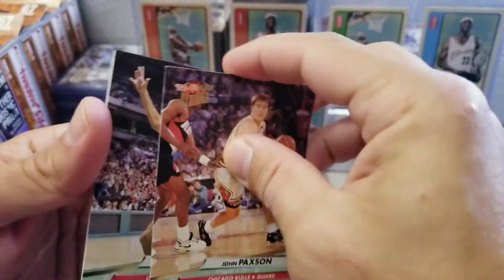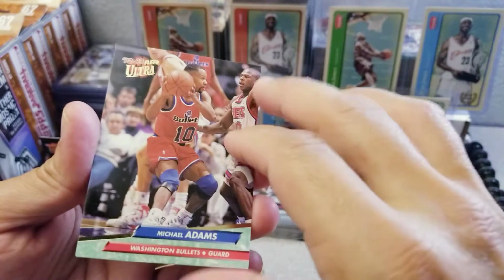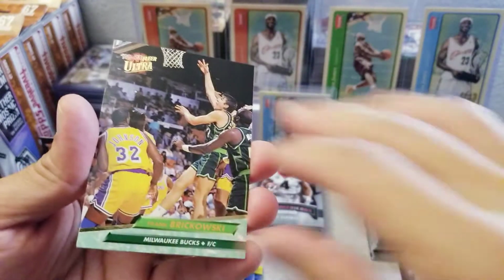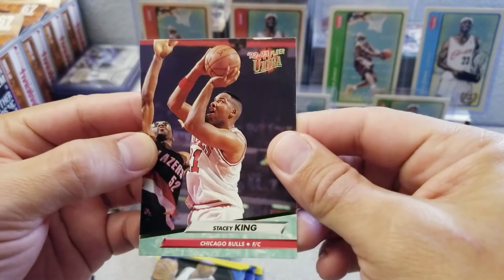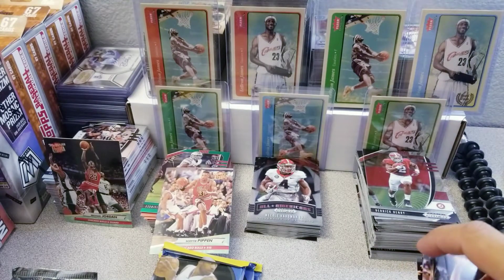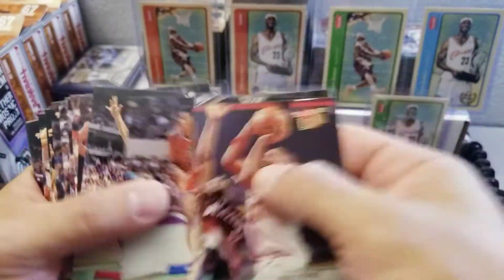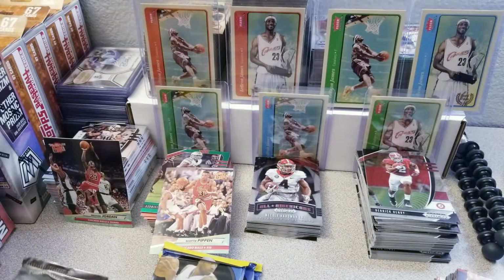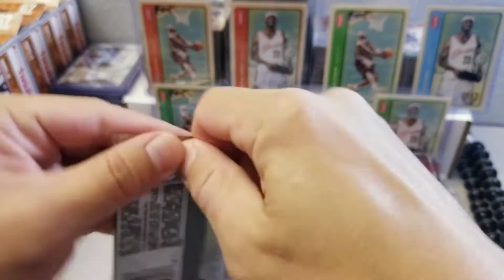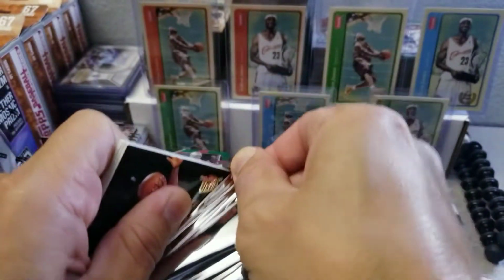Purdue, Paxson. Michael Adams, AJ English. Kowski. And another Bull, Stacey King. So how many Bulls were in that pack? You got 1, 2, 3, 4, 5, 6 Bulls in that pack. 6 out of 14 were all Bulls. It's a nice pack for a Bulls fan back in the day.